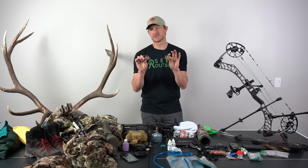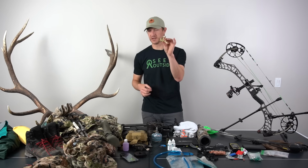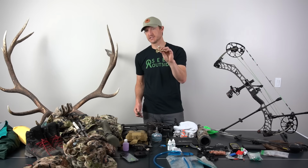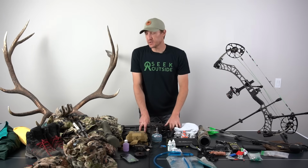I always pack those, one in the hip belt of my backpack, so I've always got a backup, and then one in my front pocket as I'm hunting. So once again, that's the TruBall HT Pro and the TruBall Fulcrum Flex. So that's pretty much it.